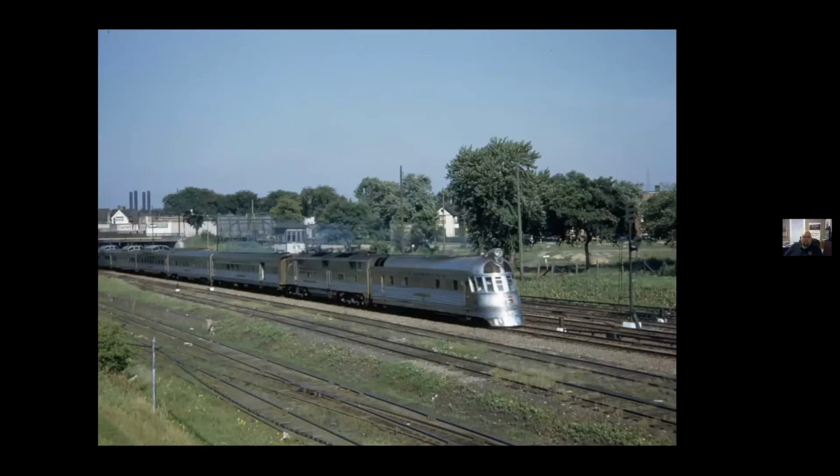This is Minneapolis and St. Paul. We are eastbound, EA and E5 in the consist today. And there's those 4 smokestacks in the background. That's how we know where we're at in this photo. I also point out one of the 2 pattern domes in the train this day as well.